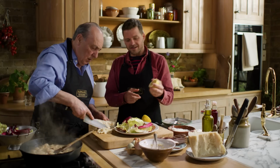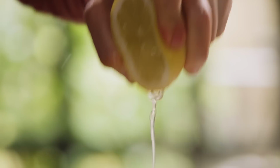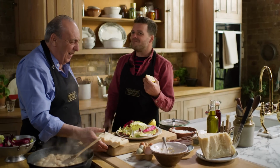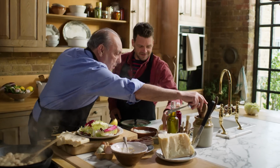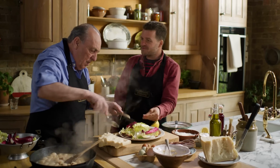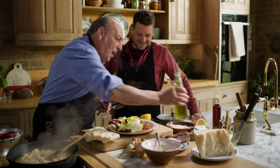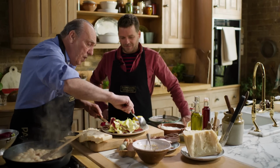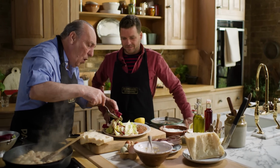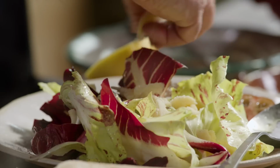What do you reckon, lemon or olive oil first on the salad? Oh gosh. Well, I come from the Amalfi Coast. I think lots of lemon, right? Amalfi lemons. Put them on a salad. Let the sweetness come through. A bit of salt on there. Now we drizzle some olive oil. A little bit. Look at that. Each region in Italy, they're very, very proud of their own olive oil. Delicious. The simplest supper.